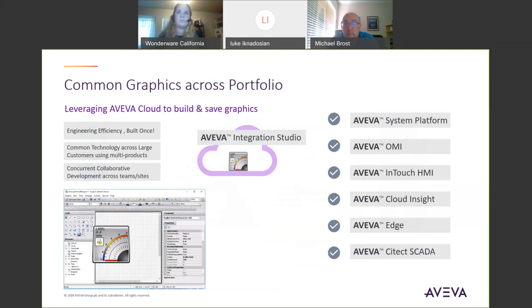Another very exciting component of our 2020 release is now you will have industrial graphics, formerly known as Orchestra graphics, across our entire portfolio for monitor and control. Now with customers that are using multiple technologies of ours, they can easily standardize on a single common graphic library.